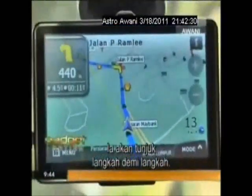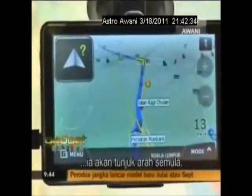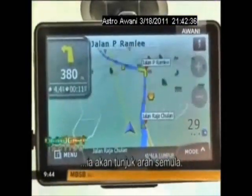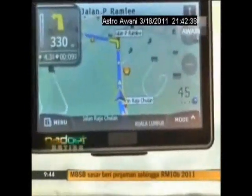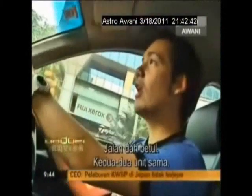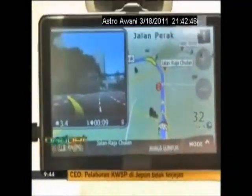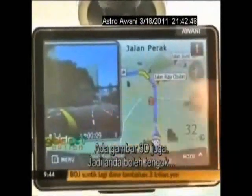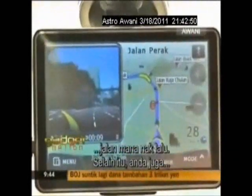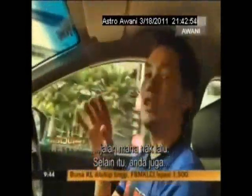It shows you step by step. Now, if I was stuck, I could actually press something and it can switch the view for me as well, as in the way it's facing. It's guiding me the right way so far, and they're both identical. Now, as you can see there, it's got the usual 3D imaging, so you can see exactly which road you need to take.